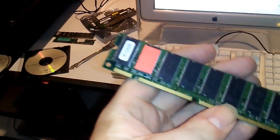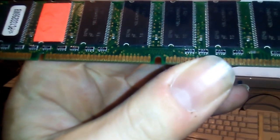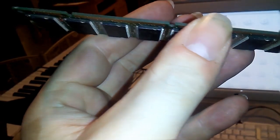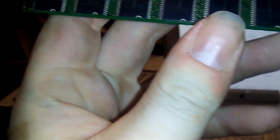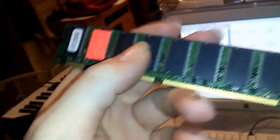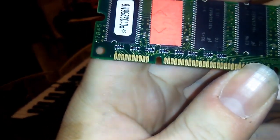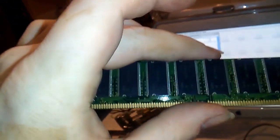It was really hot, too, so I'm wondering if there's a short somewhere on it. Take a look. I don't see any physical damage. Any bulging chips? No bulging chips. No burnt traces. Sometimes you'll see a chemical buildup around an area. Although the connector's pretty nasty. I might try cleaning this, and I might try it in another system.